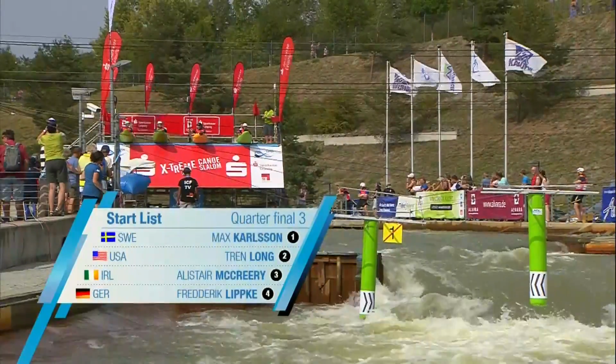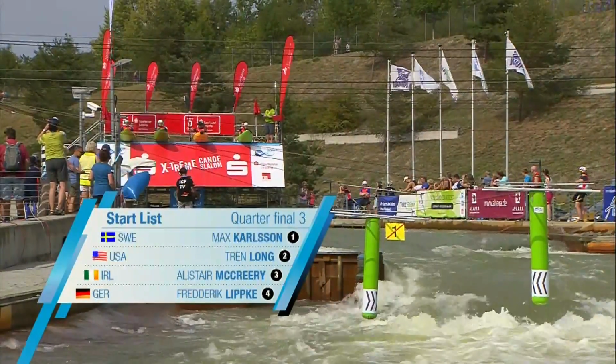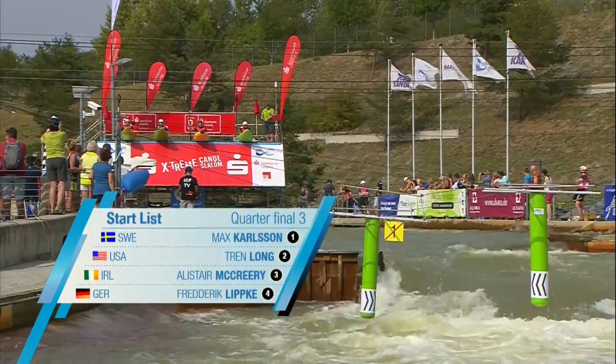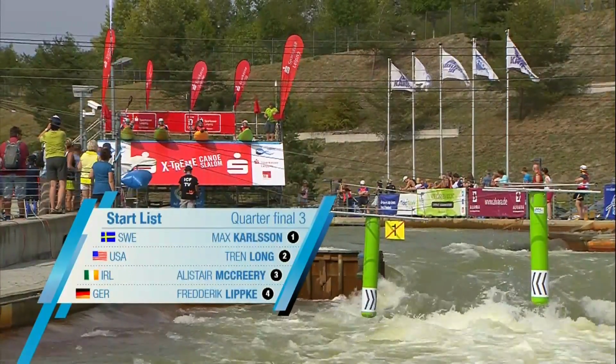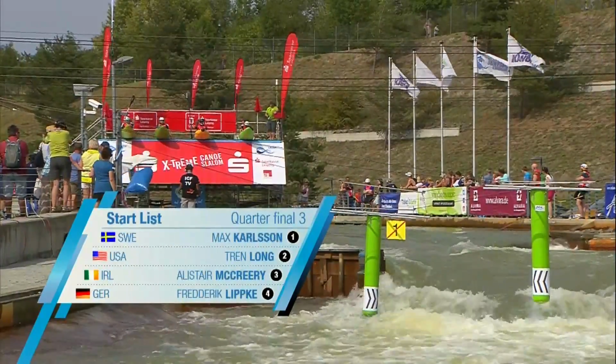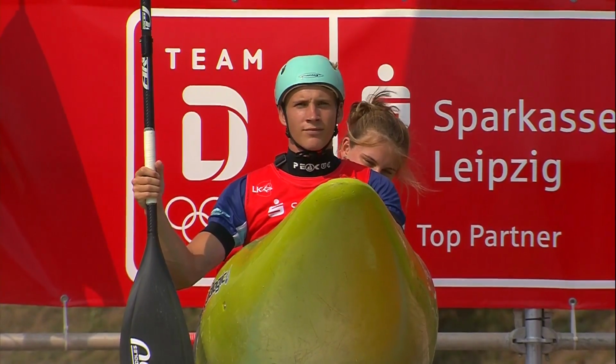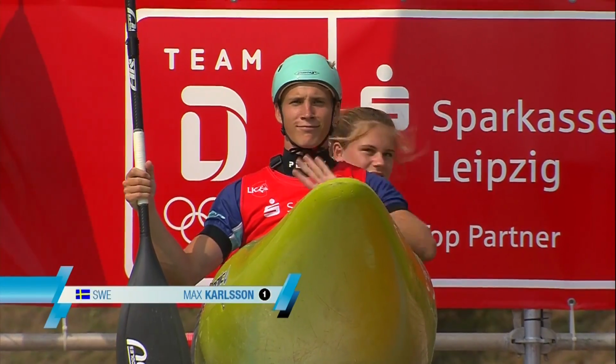So straight into the third quarter-final. 4 boats lining up for just 2 places in that semi-final. And, well, we'll give you the rundown very shortly. And hopefully this has whet your appetite for this racing. Here we go. Extreme Slalom.